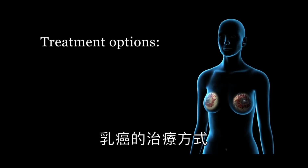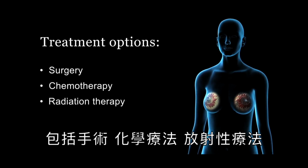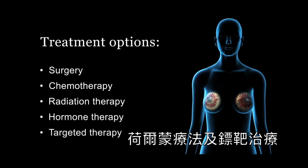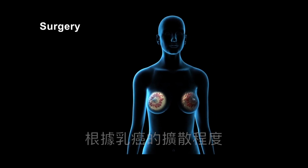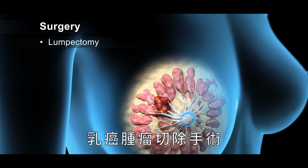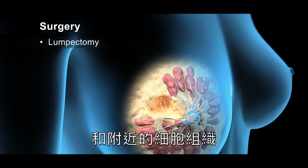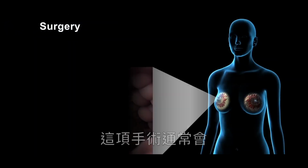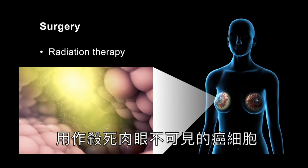Treatment options for breast cancer include surgery, chemotherapy, radiation therapy, hormone therapy, and targeted therapy. There are several surgical options depending on the severity of the cancer. A lumpectomy removes the tumor and a clear margin of surrounding tissue. This procedure is always followed by radiation therapy treatment to kill unseen cancer cells.